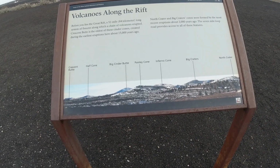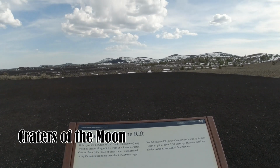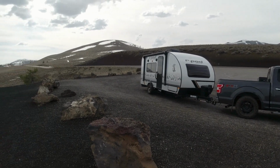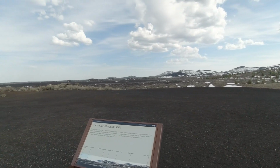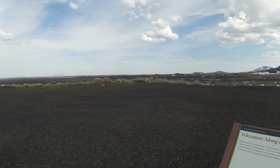We drove past Craters of the Moon, and like a lot of our trip this early in the year, the loop road was closed for snow removal, so the campground was closed. So we just drove by on the main road past it and stopped at a couple scenic byways, but it was still fun.